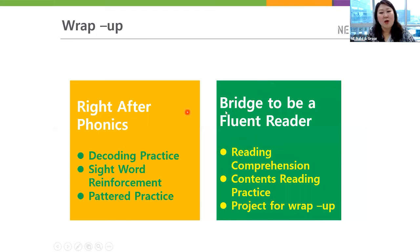And then now, early age, but you want them to be a fluent reader, then reading comprehension is the key. I understand that that's a really minimal reading program, so you're not sure what you can focus on when it comes to reading comprehension, then content words are going to be the key. And then content reading practice, so they're going to gain some thematic information or a little bit of subject area reading. And then a project for wrap up, hands-on activities are very key for them.